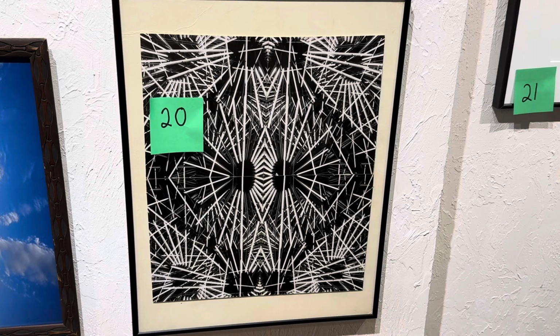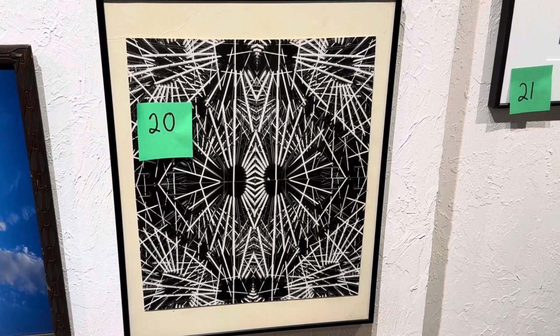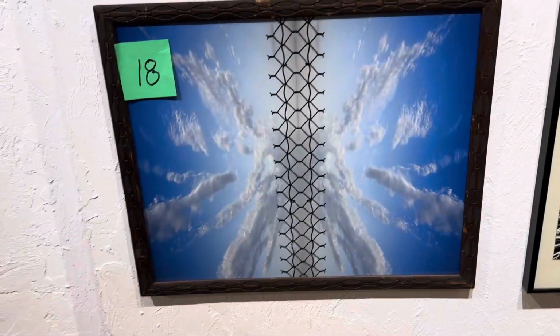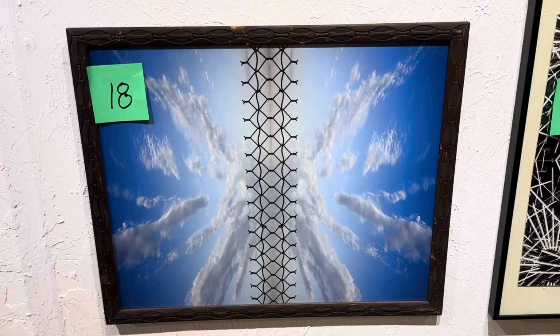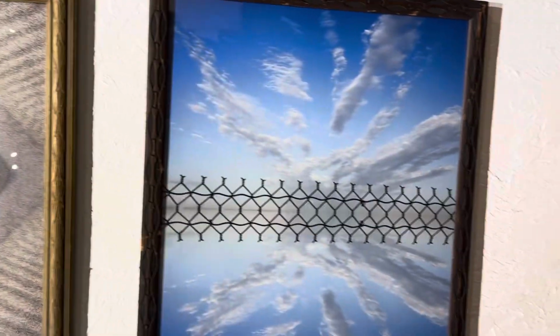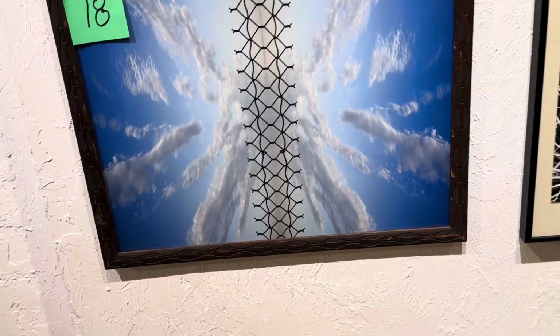Ferris Wheel Fantasia. That was a film shot from about 1971. Triple exposure on a piece of film, then flipped again. Number 18 is a cyclone fence, cut in half and flipped over. So it kind of looks like a reflection, but I just like the pattern.